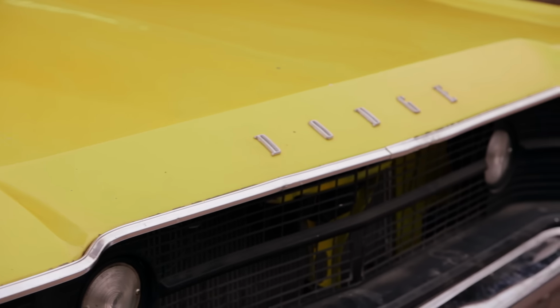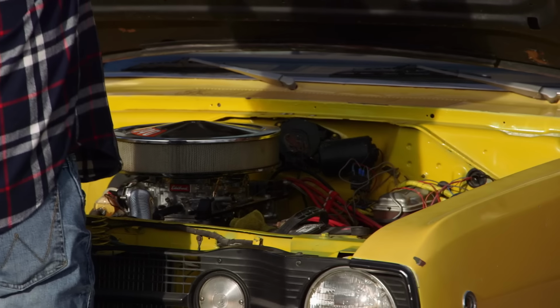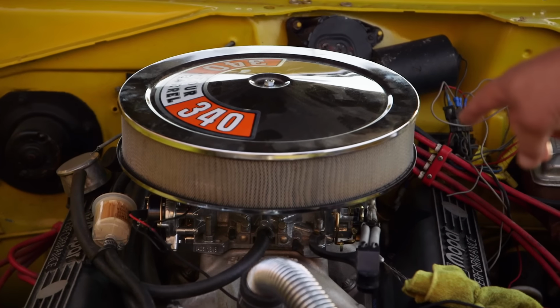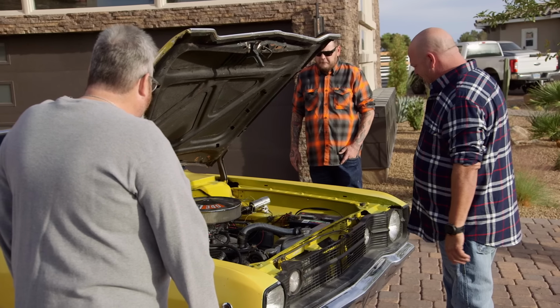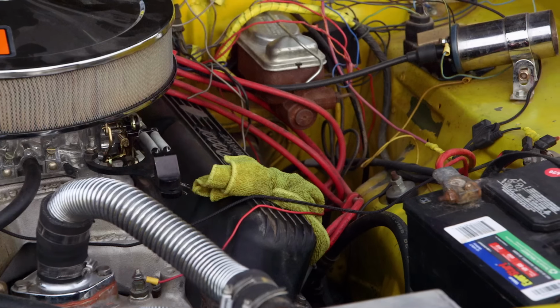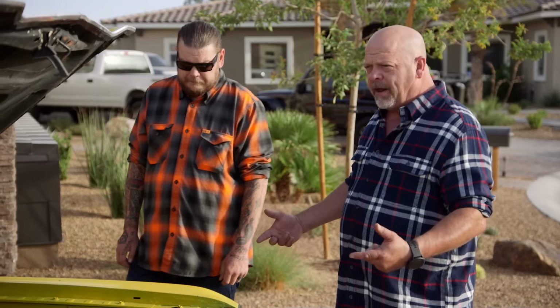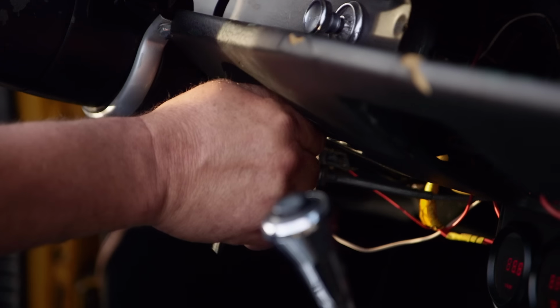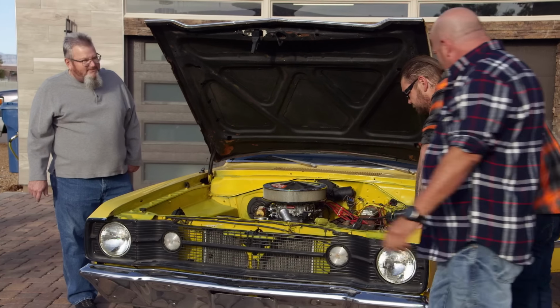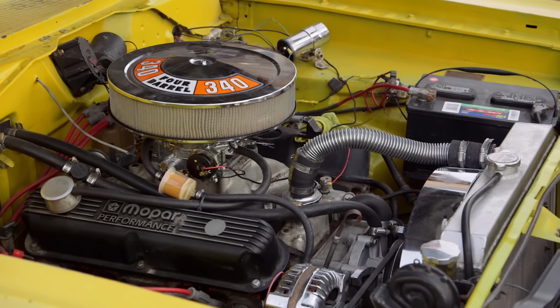Okay, can I open up the hood? Yeah. That's pretty. 340 with a 4-barrel, Edelbrock high-rise manifold. Is that rag there for a purpose, or is that like a custom oil cap? Yeah, I would say so. Keeps it from making a big mess in there. All right. Can I start it up? Yeah, please, go for it. Sounds good. I mean, it's running clean.